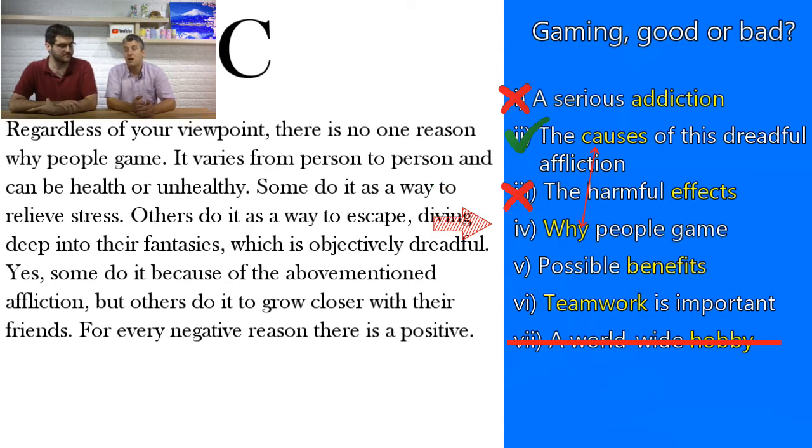Why people game? Well, this is the one that jogged my memory. I would say that's also a maybe, but let's see what's next. Okay, possible benefits. I don't think it was talking about benefits. No. Teamwork is important. Again, it didn't mention teamwork in that sentence, so no. Okay, so I've got number two and number four.